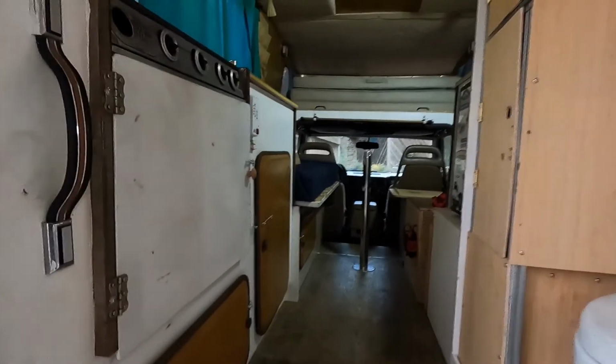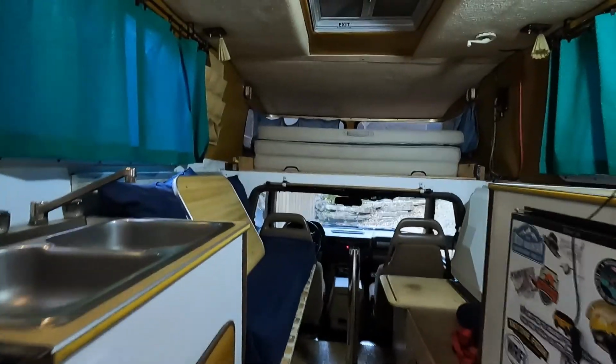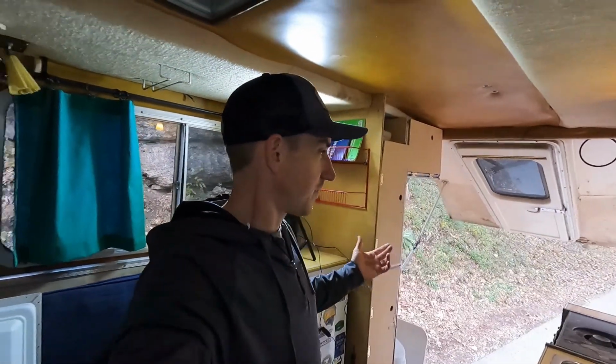But there is the inside of our Range Rover camper. So what are we gonna do with this guy? Let's start with the house. We're gonna gut it all. It needs a little bit of a freshening, and there's nothing wrong with that.